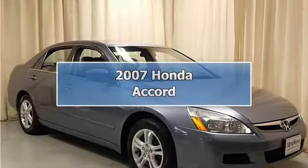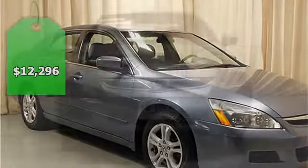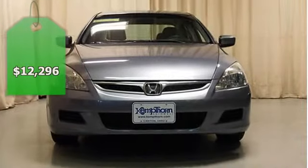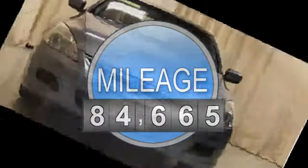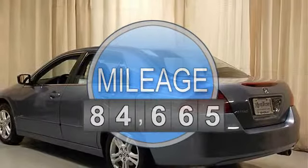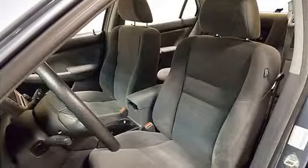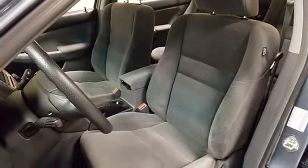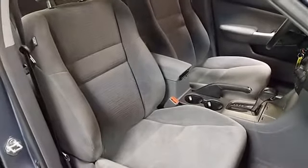Power moon roof, alloy wheels, two remote keys and owner's manual. This 2007 Accord is in nice condition and runs well. We completed the Gold Seal inspection and replaced the front rotors and brake pads. The tires are in very good condition, and we have an extra set of winter tread tires too with this purchase.